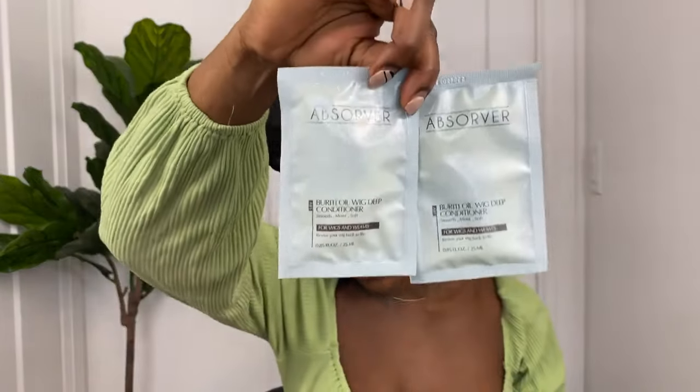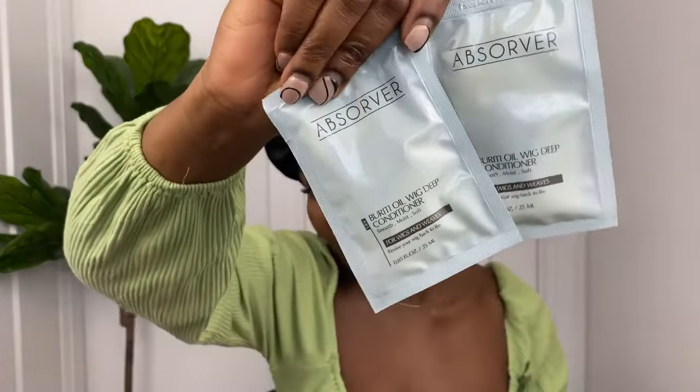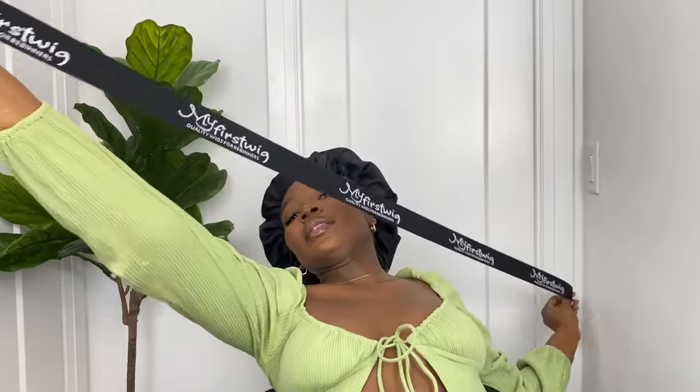Let's see what they gave us. So they gave us Variety Oil Wig Deep Conditioner. Okay, this is interesting. They sent me two of these. I guess you use this conditioner when you're washing your hair after you've worn it. They also gave me a wig cap, dark enough to fit my complexion. They gave me a band. Oh, wow. You see what they did? I can cut it if I need to because it's so freaking long. Look at this. That is long.